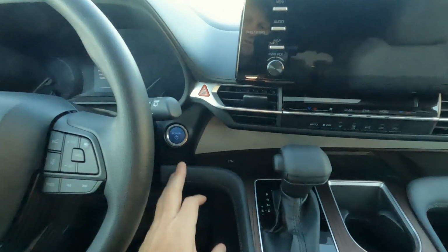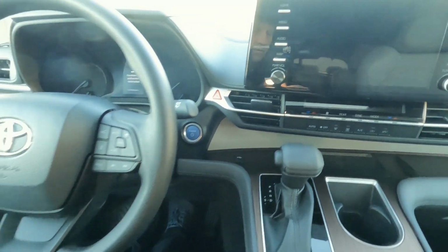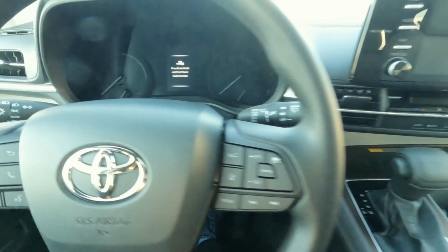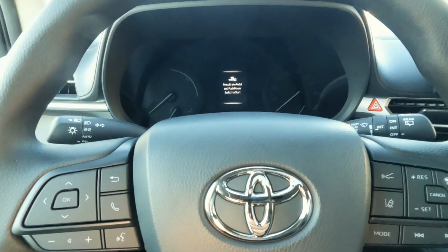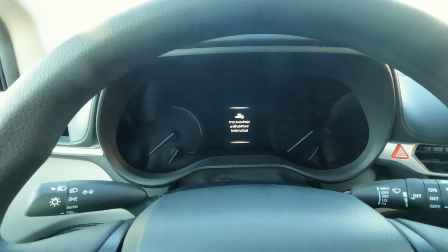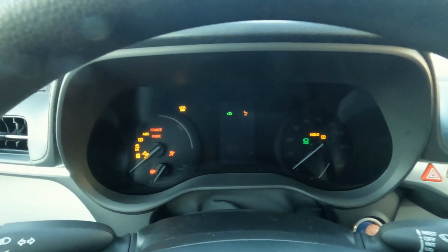The LE does come standard with the push button start, which is part of the smart keyless entry system. So again, just a nice upgraded feature on an entry-level style vehicle. So foot on the brake, pushing the button, hold it.